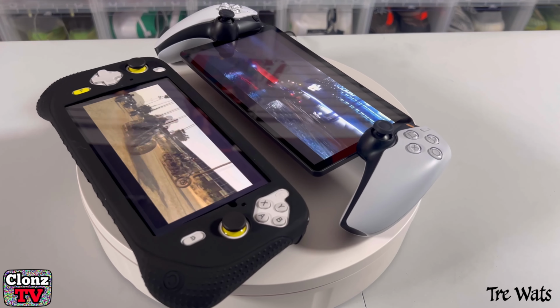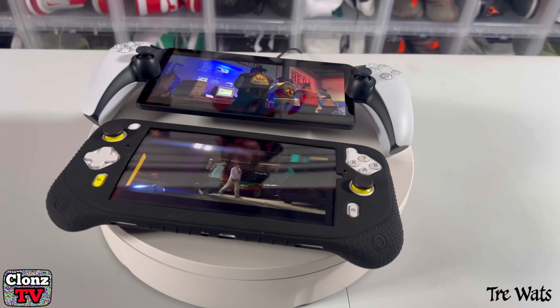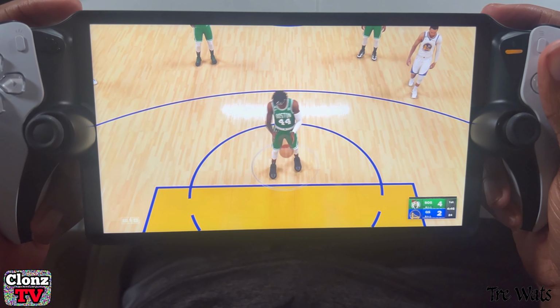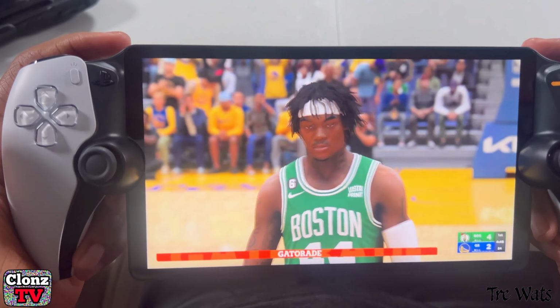Display. The screen on the PlayStation Portal is an 8-inch LCD screen. The Logitech G Cloud, 7 inches. Some of y'all might be saying, yeah, but I don't have a problem with the 7-inch. Yeah, but when you game on that 8-inch, it hits different. I'm going to have to give it to PlayStation.